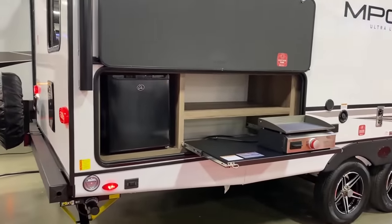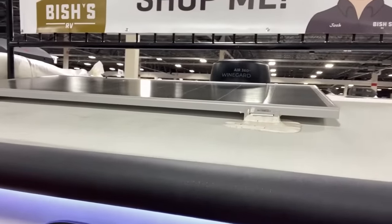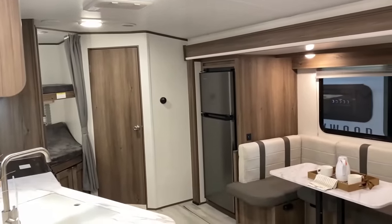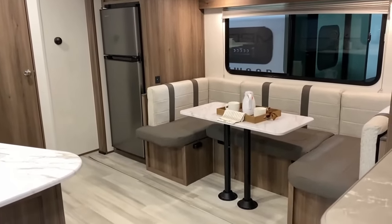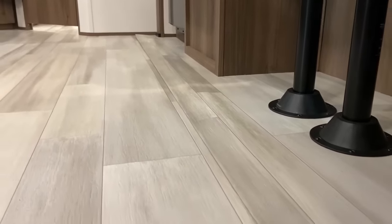But what they did here is, instead of giving it the same kind of sofa dinette super slide that everybody does, they moved the fridge over into the slide and expanded the kitchen, because a lot of bunkhouses have really crappy kitchens, and this is one where if you're a campsite cook, you can actually feed the family in this thing. And they also extended the dinette a little bit, so it's got a pretty big dinette area.